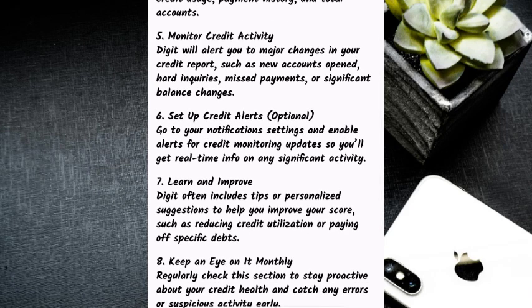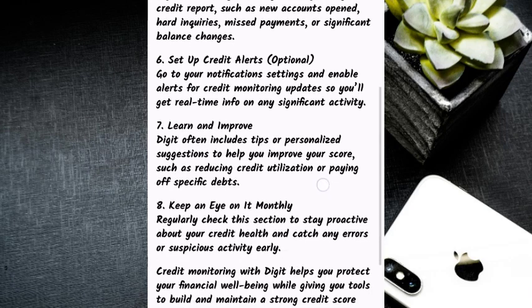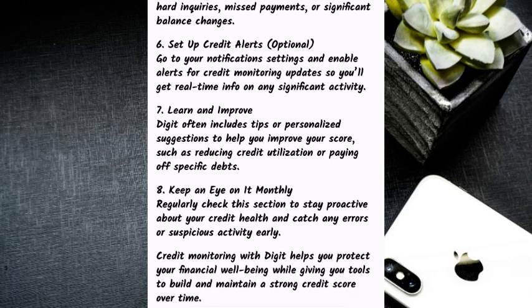Next, Digit often includes tips or personalized suggestions to help you improve your score, such as reducing credit utilization or paying off specific debts. Keep an eye on it monthly, so you can do regular checks in this section to stay proactive about your credit health and to catch any errors or suspicious activities much earlier on.